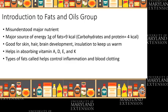There are also very good, healthy kinds of fats that tend to actually lower the inflammation rate, and they also lower the chances of blood clotting. And we all know that blood clotting can actually cause heart disease and even stroke. So good fats can actually work completely against the bad fats, which cause plaques, right? So let's learn a little bit more about this fat family.